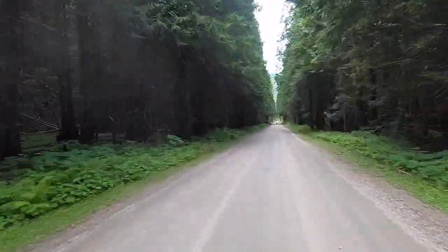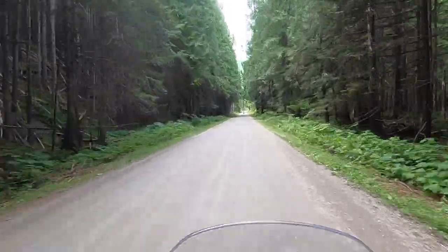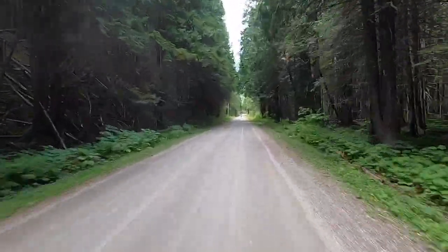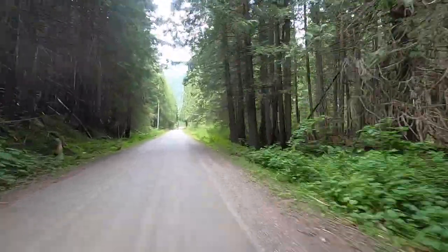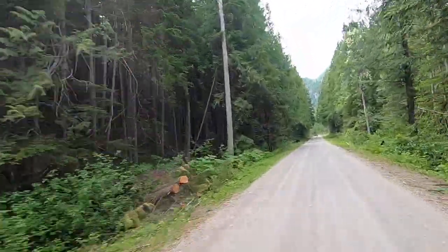Holy, this is beautiful, eh? Wow, what a forest, holy crap. That's what you call a forest.